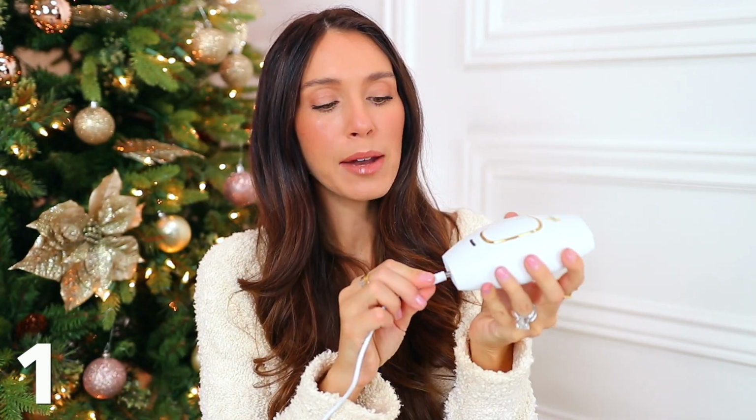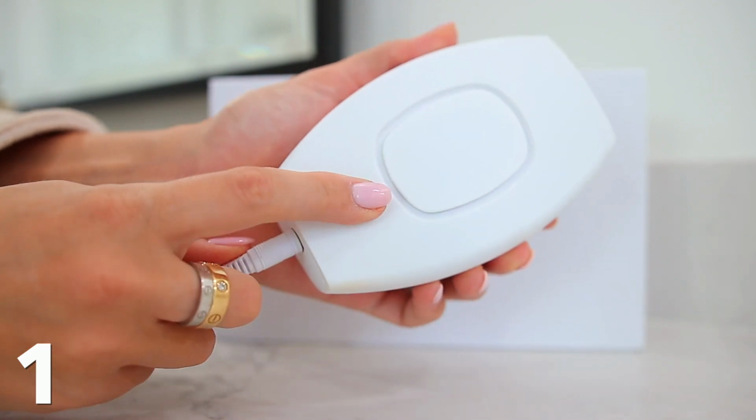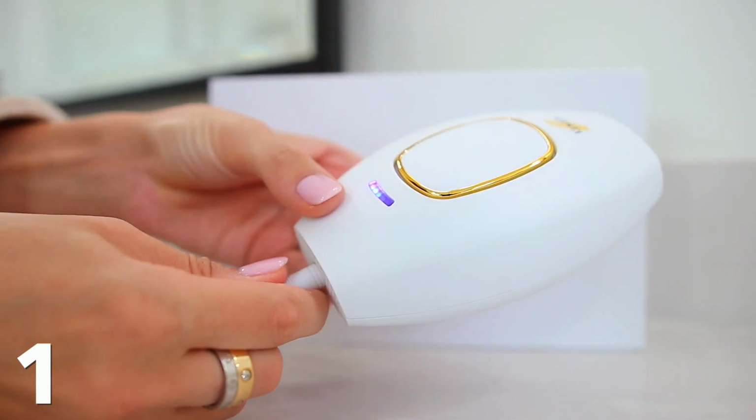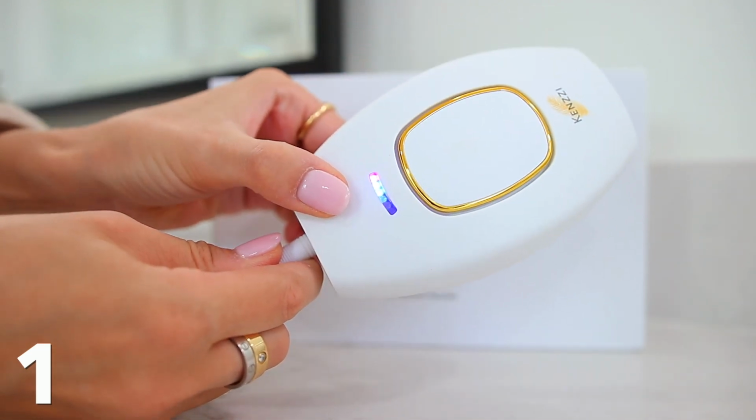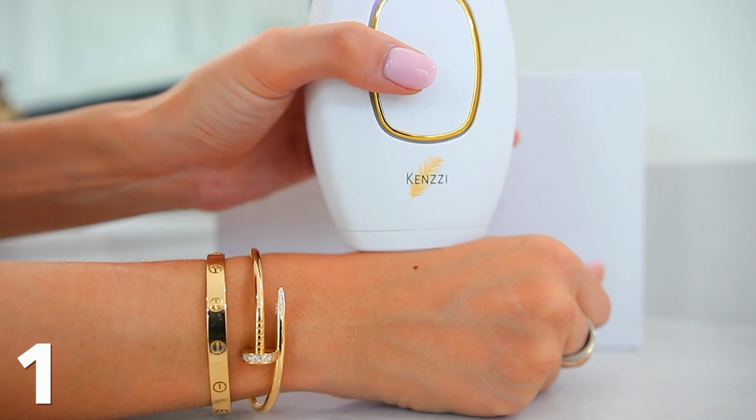So you're just gonna go ahead and plug it in, and then there is a green button flashing on the back, and you simply press that and it turns on, and then you'll use that same button to adjust the levels up or down. So I always put it on level 5, which is the highest, the strongest level, and everyone always asks me if it hurts, and I'm telling you guys, it does not hurt at all. It just feels like a little rubber band smack very lightly.